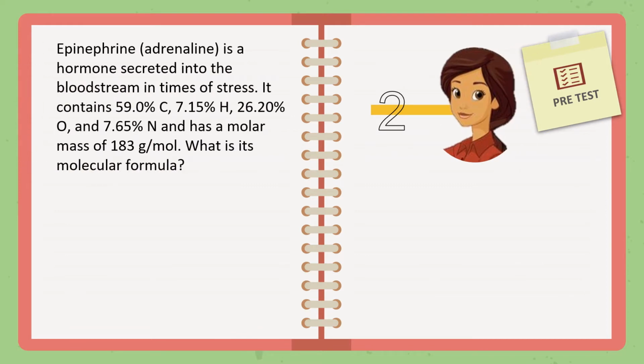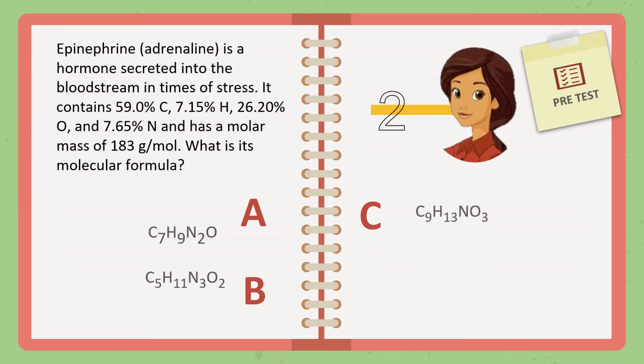Number 2. Epinephrine, adrenaline, is a hormone secreted into the bloodstream in times of stress. It contains 59.0% carbon, 7.15% hydrogen, 26.20% oxygen, and 7.65% nitrogen, and has a molar mass of 183 gram per mole. What is its molecular formula? A. C7H9N2O, B. C5H11N3O2, C. C9H13NO3, and letter D. C8H12NO2.